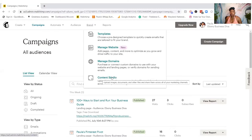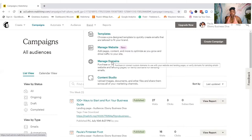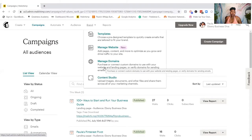Studio content, this is where all of your images are housed. So every time you upload a document or you share something across with the Google Doc, it houses it there. And then you can also connect your domain to your landing page. So I actually did that for the Pinterest workshop that I have coming up. For the Pinterest workshop, I created a free 99 domain. Well, damn near free 99 domain. I think it was 99 cents. So I bought a 99 cent domain and it points towards Paula's Pinterest Pivot Workshop.